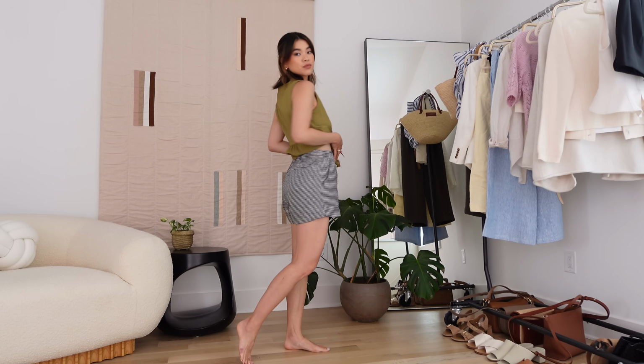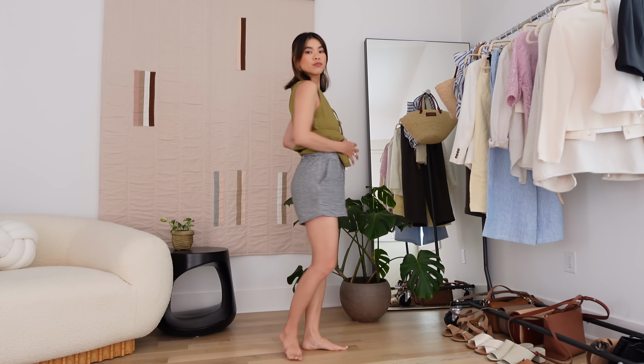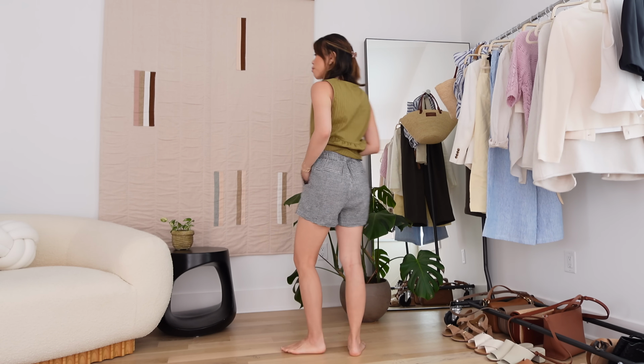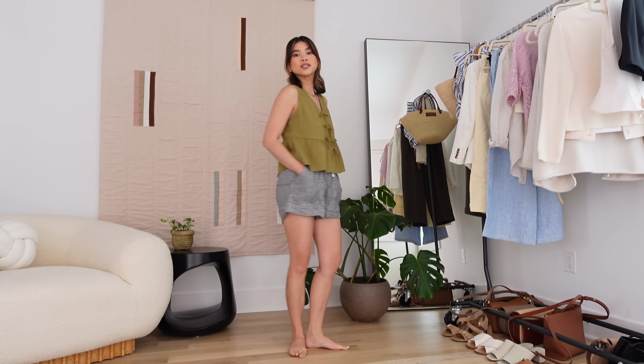For Friday's outfit, I've got on these Quince shorts. These are a linen short, and again, you guys, the Quince prices are actually insane. These are such a good price, and I just love the way they fit. They've got a drawstring so you can tie them tighter. They're also a good inseam length if you are shorter.